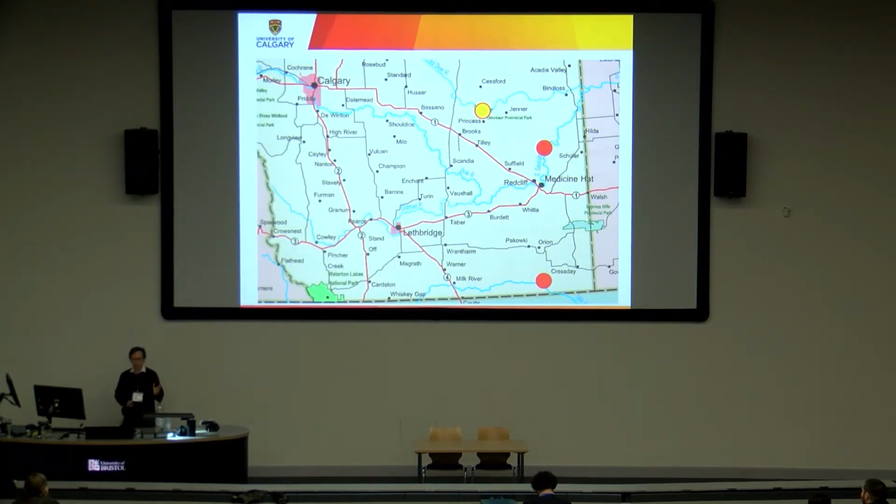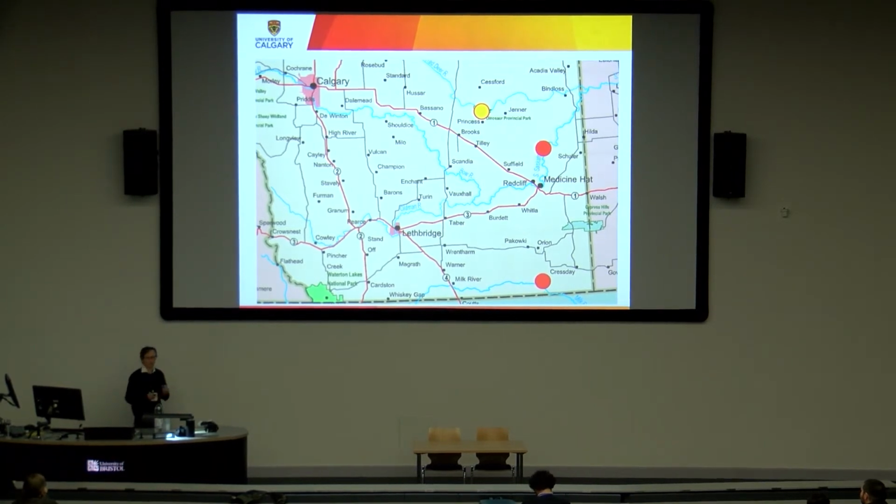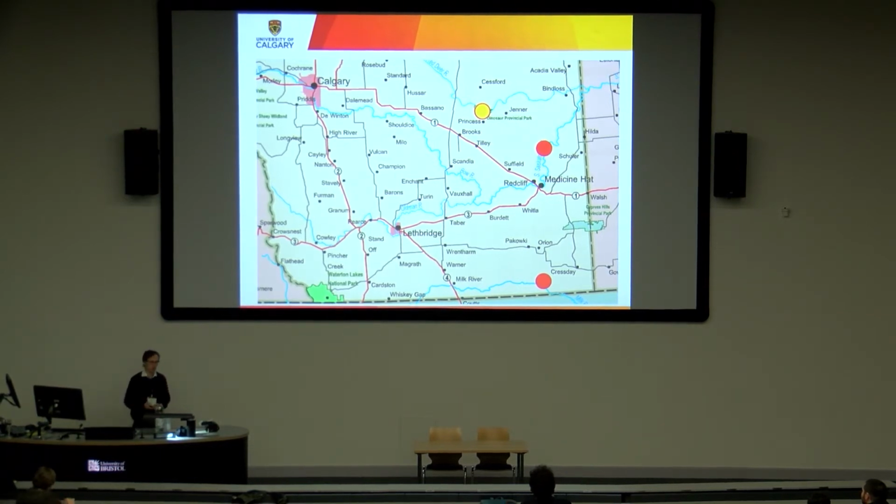So now that I have data from an individual from Dinosaur Provincial Park, it's time to compare it to a few other localities. So I was loaned some material from the Terrill Museum again. From these 2 localities at the red dots. One's north of a town called Medicine Hat. It's about 80 to 90 kilometers away from Dinosaur Provincial Park, the yellow dot. And then the red dot down by the border in the south, way down by the American border, is about 300 kilometers away. So 2 locations with a little bit of distance, but they are all time equivalent to the Dinosaur Park Formation in Dinosaur Provincial Park.